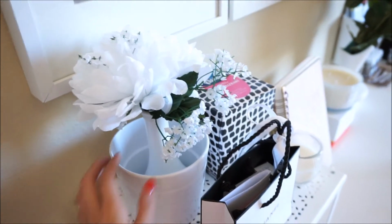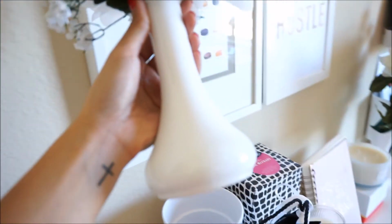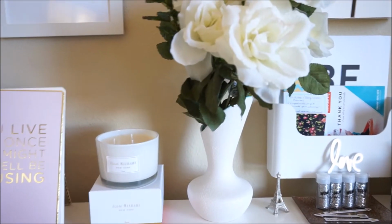Okay, and as we come to my desk, I also got this white vase while we were there, I believe. Hopefully that's focusing. It's just a plain white vase that I'm using to stick some flowers in. That's that. Okay, so we're back to my desk.